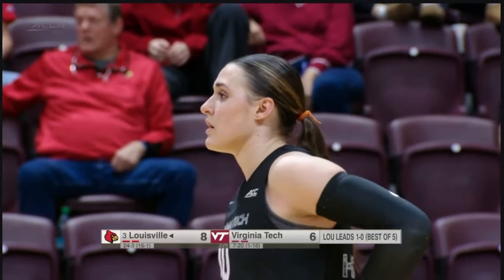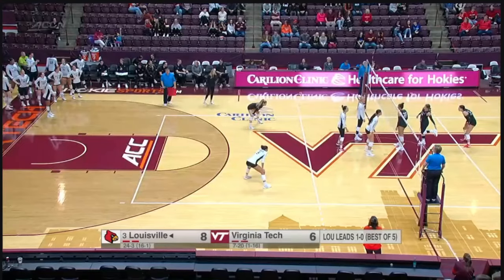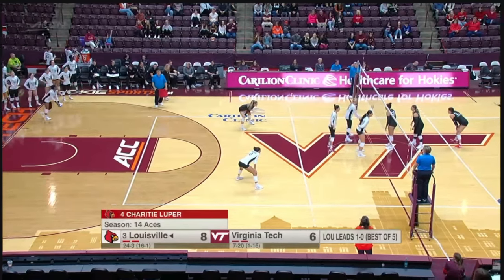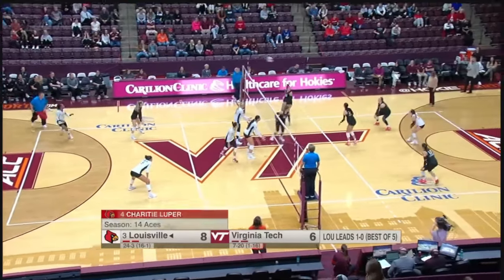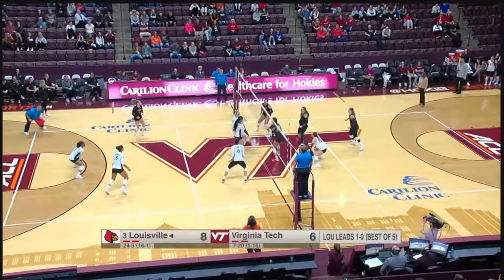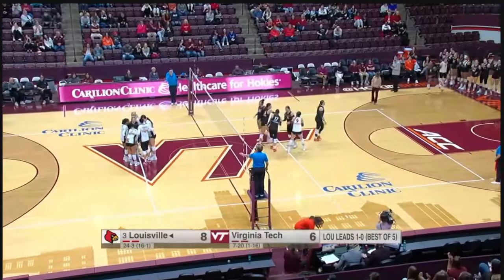Aimed at that corner again. Missed the mark that time. Louisville goes back up by 2. Big swing, blocked down, but on the Louisville side of the net.